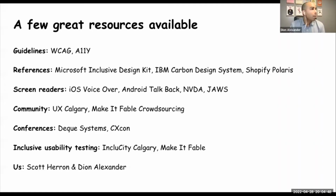Let me just quickly share out some resources, and I will be sure to connect with Luis about getting these resources out to everyone. Just a couple of the resources that we often rely on. I know Scott mentioned WCAG a whole bunch of times. There's the A11Y Project for design systems. The Microsoft Inclusive Design Toolkit is great. IBM Carbon Design, Shopify Polaris. There's a bunch of free screen readers available, great communities.